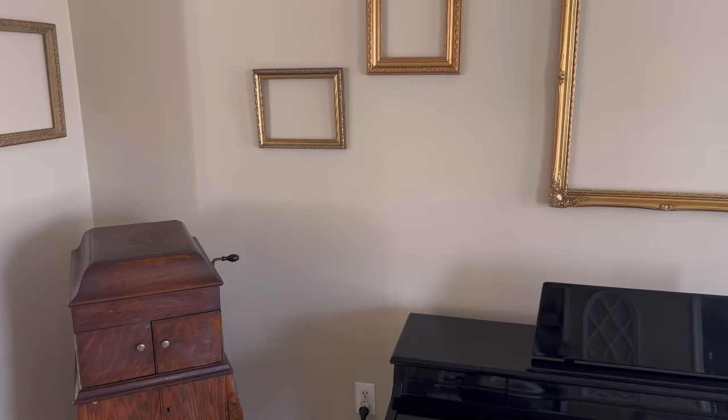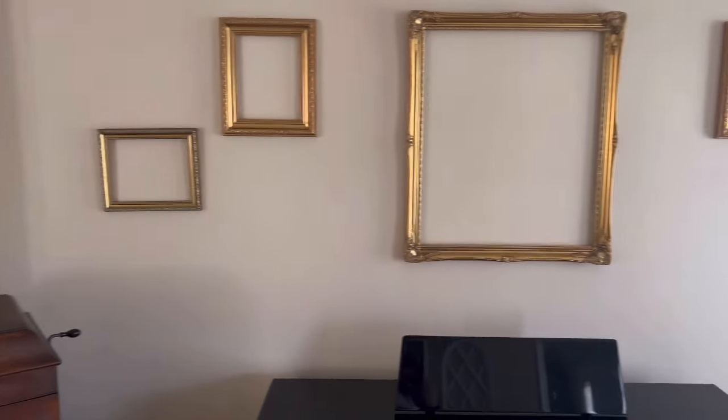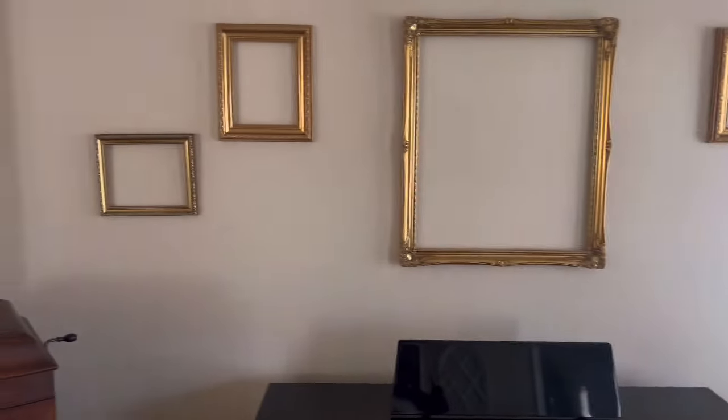I might put a turkey right here. And I'm leaving all of my pictures kind of empty. I went ahead and removed all the pictures. I'm going to leave those empty for now. So I don't have covers on these pillows yet. Everything is still a work in progress.